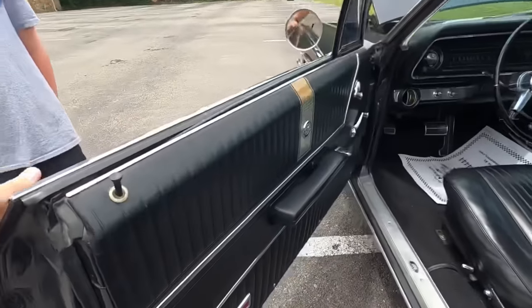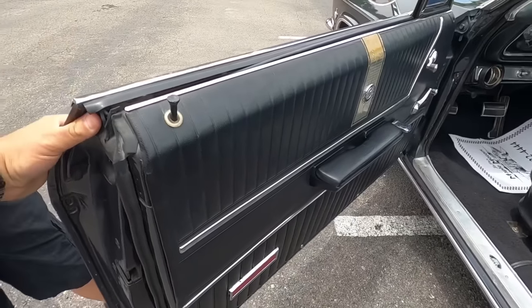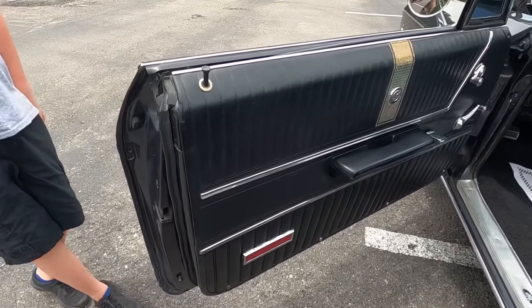That's a big car. The button on this is a little bit stiff here. Did you hear her finally?